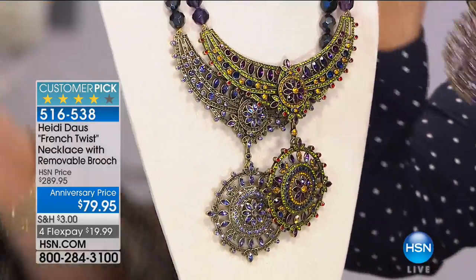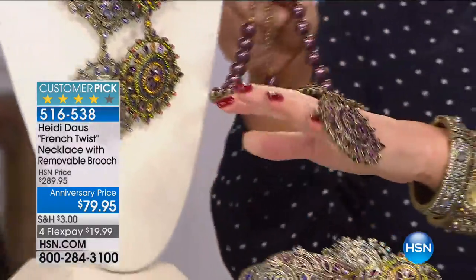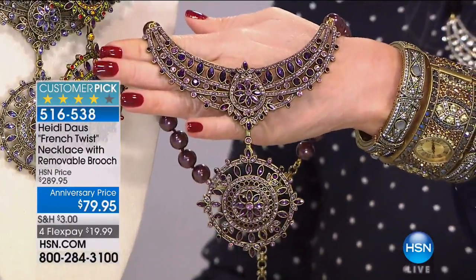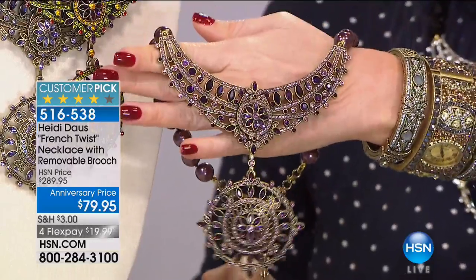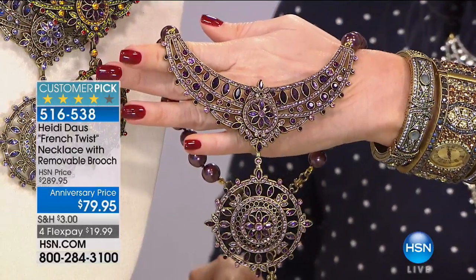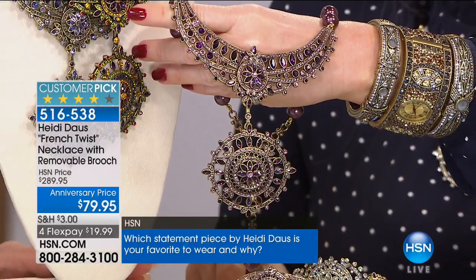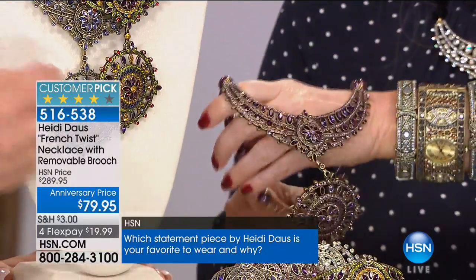This beautiful one that we have right here, Miss Heidi, we're calling the amethyst. Yep, amethyst, and it has the aubergine pearls to it. It surely does. And for my purple girls out there, that's the one for you to choose. Then, of course, there is the beautiful, beautiful multi.